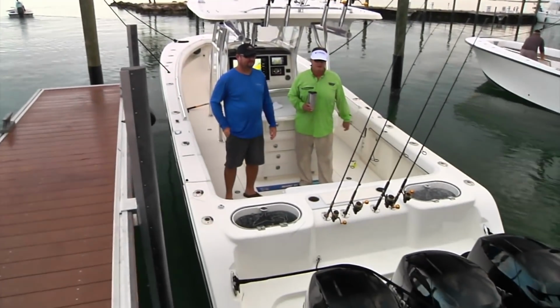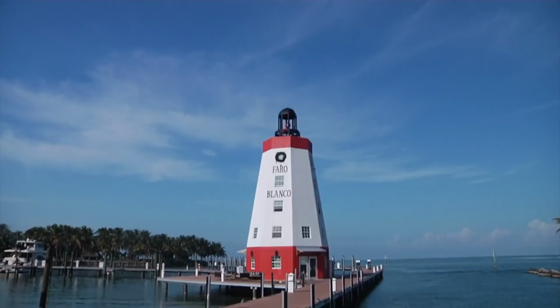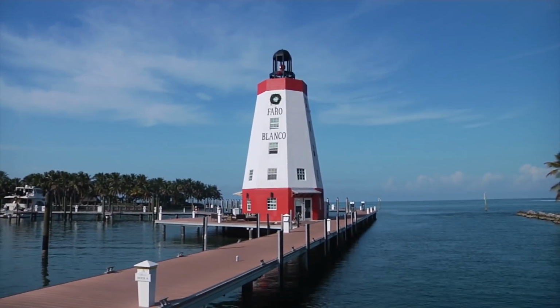Now, Jason is one of those true native Marathon fishing pros. He grew up in these local waters. My history in the Marathon area, I was born in 1976 at Fisherman's Hospital. Very apropos, so to speak, being that I'm now a fisherman, you know. I mean, I love to fish. I love to be able to do a lot of different things, and that's what fishing in Marathon's all about.